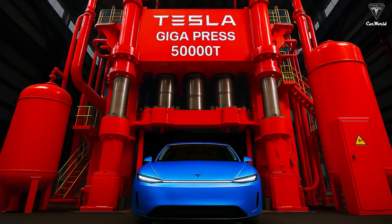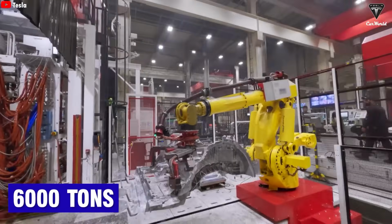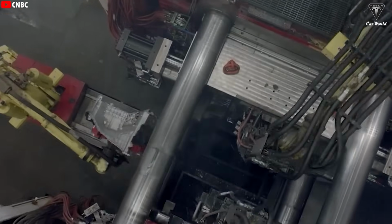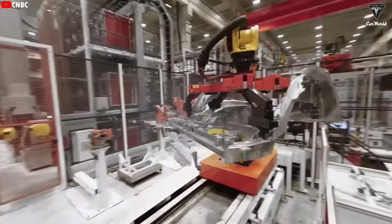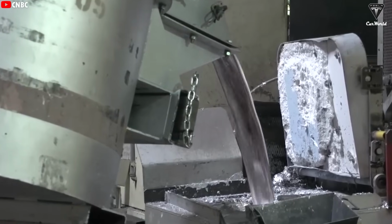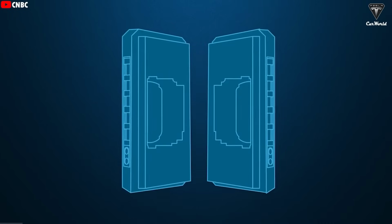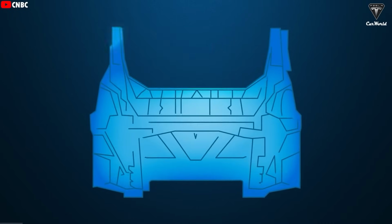One of the standout aspects of the Model 2's manufacturing process is the use of a larger Giga casting machine than the 6,000-ton press used for the Model Y. This new Giga press will be capable of casting the entire underbody of the Model 2 in a single shot, something the current machines can't do. Even more impressively, it can cast multiple underbodies at once, significantly boosting production speed. This is a huge advantage given the anticipated high demand for a low-cost vehicle like the Model 2.